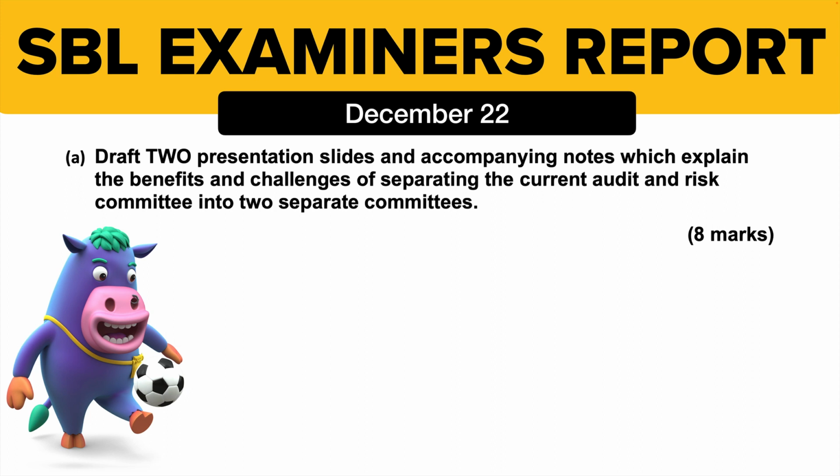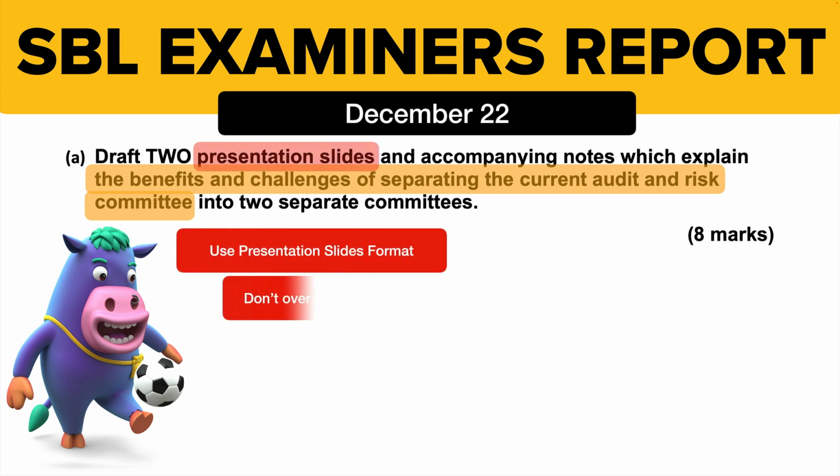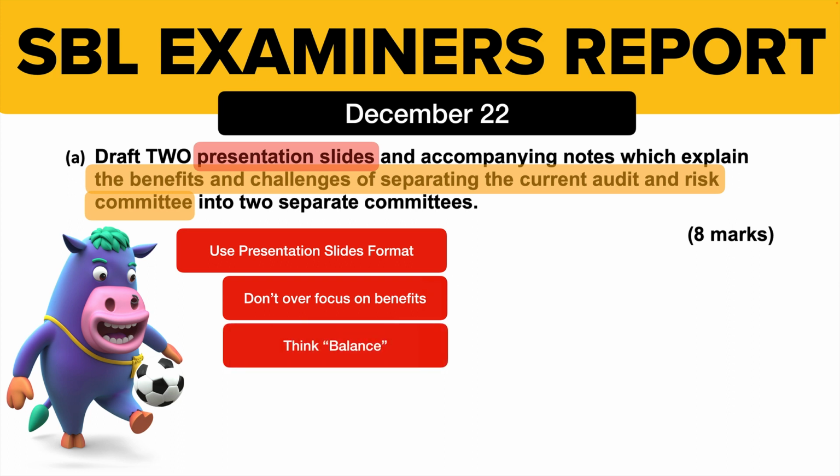What about this one? Draft 2 presentation slides and accompanying notes which explain the benefits and challenges of separating audit and risk committee, on presentation slides. So that's got to be the format that you use. Don't over focus on benefits, which is a tendency because you want to have balance.